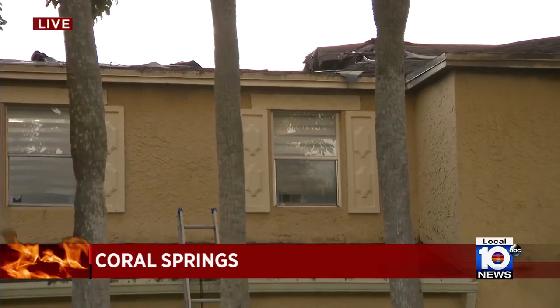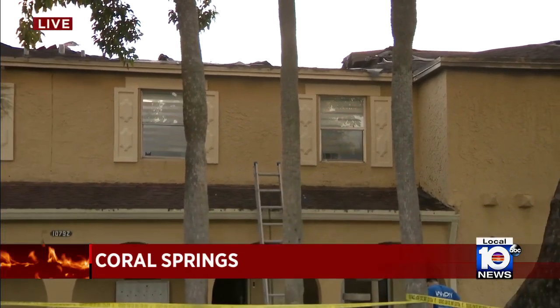And that neighbor says that he is going to try to do his part to help his neighbors. He's working on getting a GoFundMe set up to try to get them at least some money to get back on their feet. We also know that the American Red Cross was involved, did help those 8 people that were displaced, including 2 children. The cause of the fire is still under investigation. For now, reporting live in Coral Springs, Leanne Morehong, Local 10 News.